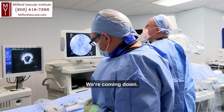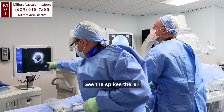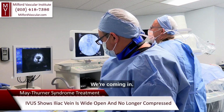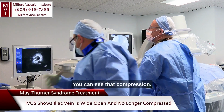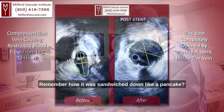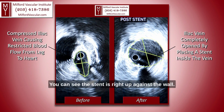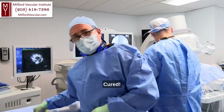So IVC, we're coming down. There's the stent. See the spikes there? That's the stent. Good, we're coming in. Great. You can see that's the compression. No compression there. Beautiful, big, beautiful vessel there. Remember how it was sandwiched down like a pancake? It's opposed here. Beautiful. You can see the stent is right up against the wall. Perfect. And there we go. Cured.